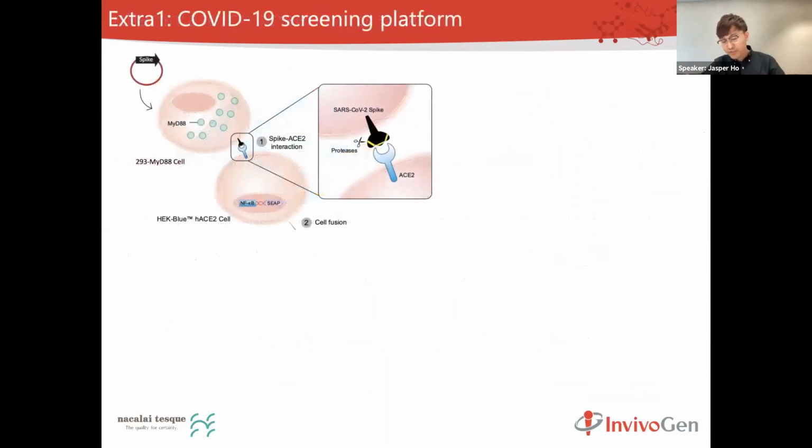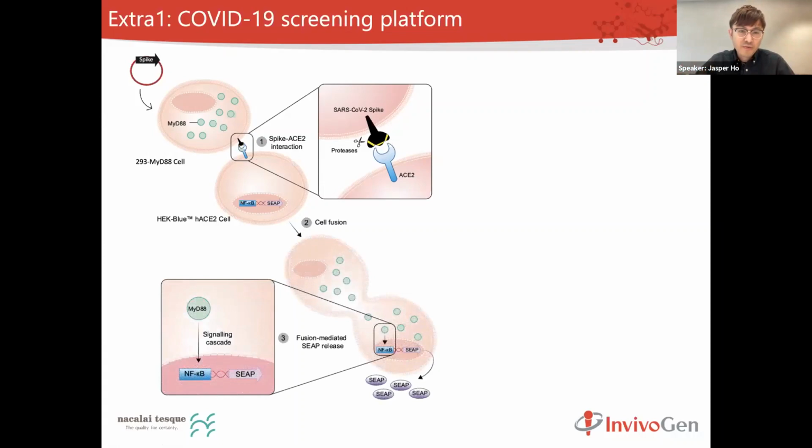So before I end, I would like to show you two extra screening platforms that we offer. First, a COVID-19 screening platform. The system consists of two cells, a MyD88-expressing cell and a human ACE2-expressing cell. If we overexpress spike protein in these cells, the MyD88 cells will have the spike protein expression. And then if we do a co-culture with the ACE2 cells, the spike and ACE2 will interact and cause the two cells to fuse. This results in the transfer of the MyD88 protein from cell 1 to cell 2. The result of this transfer is the activation of NF-κB and the reporter gene.